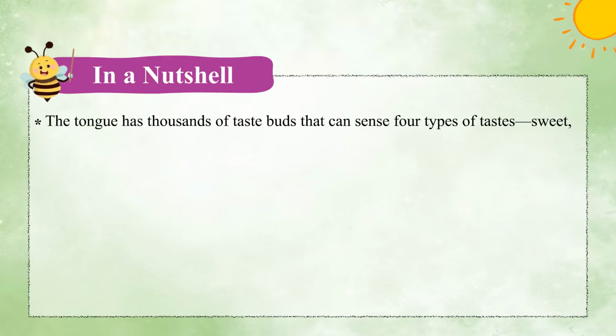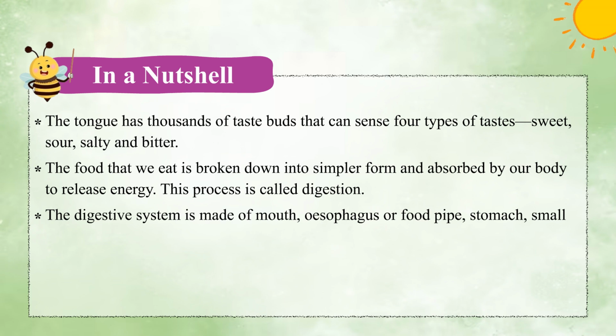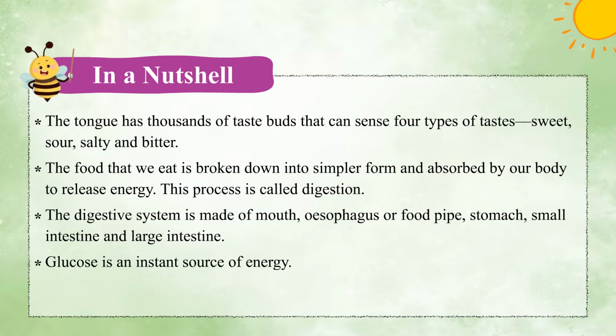In a nutshell, the tongue has thousands of taste buds that can sense four types of taste: sweet, sour, salty, and bitter. The food that we eat is broken down into simpler form and absorbed by our body to release energy. This process is called digestion. The digestive system is made of mouth, esophagus or food pipe, stomach, small intestine and large intestine.